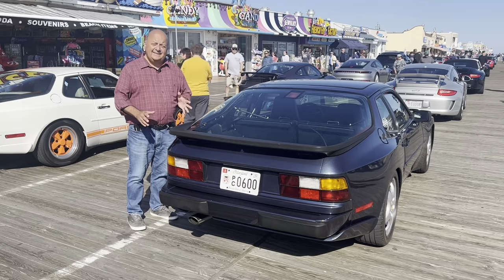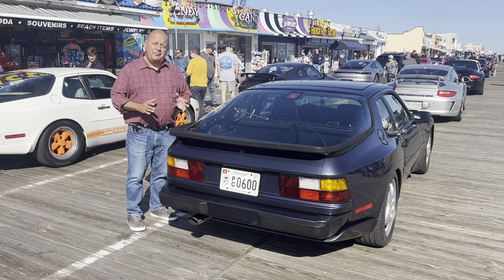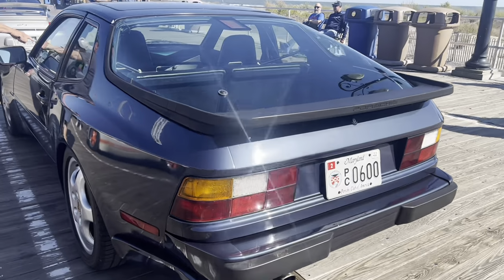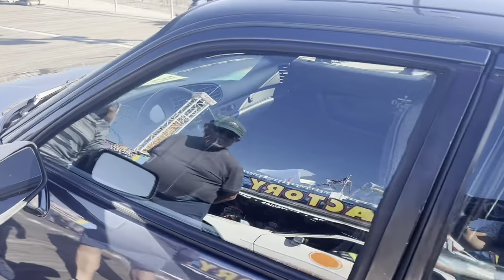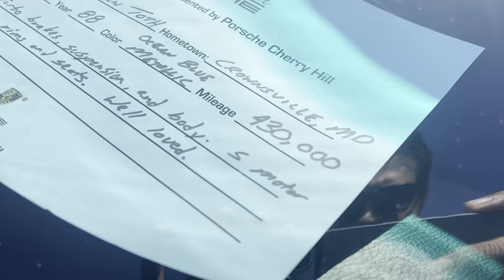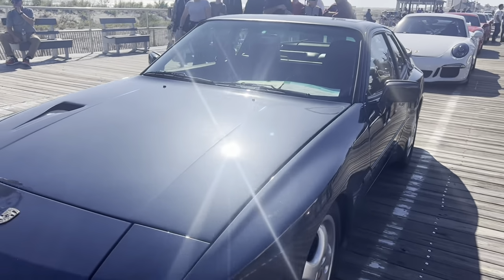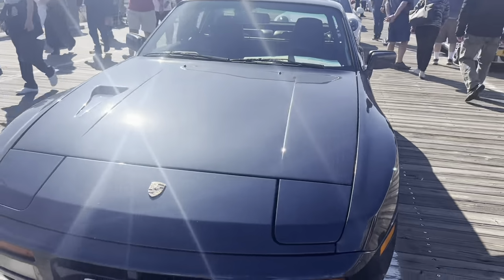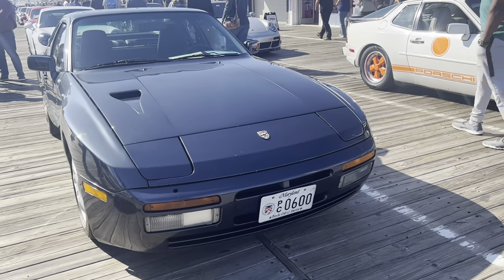In the late 80s, one of the hottest cars on the market with the hatchback was the 944 Turbo. Not only was it functional, but it was very fast. This beautiful example from 1988 actually has 430,000 miles on the chassis. The motor's been upgraded with the 944 Turbo S motor, which makes it a little bit more powerful, but still, the body, 430,000 miles. That's incredible. Another reason why we like it here at the Boardwalk Reunion.